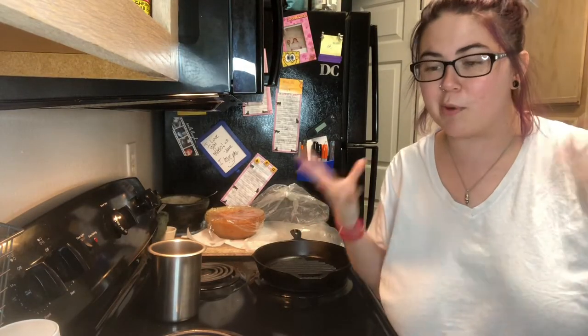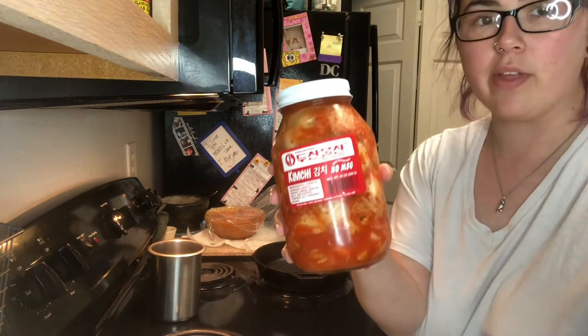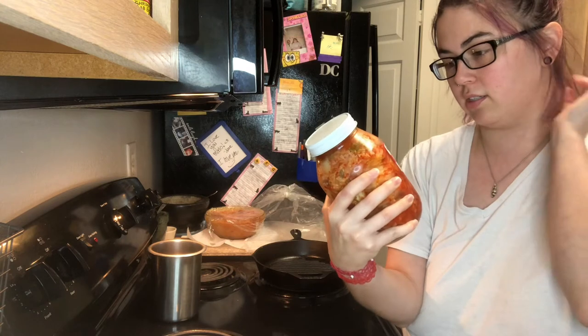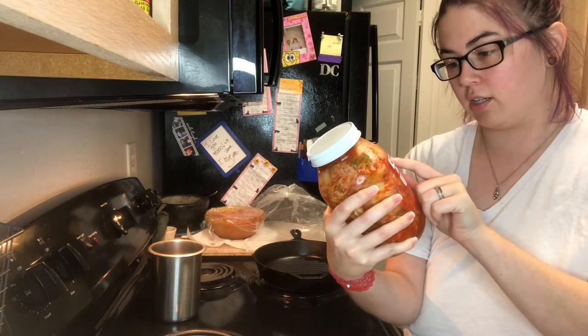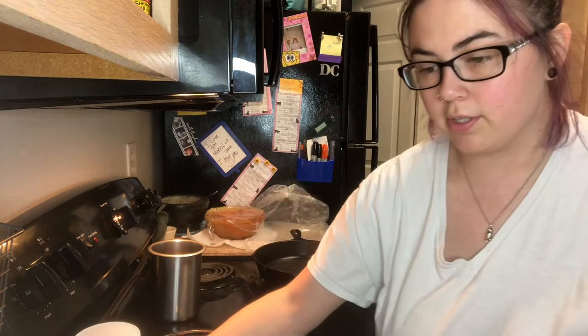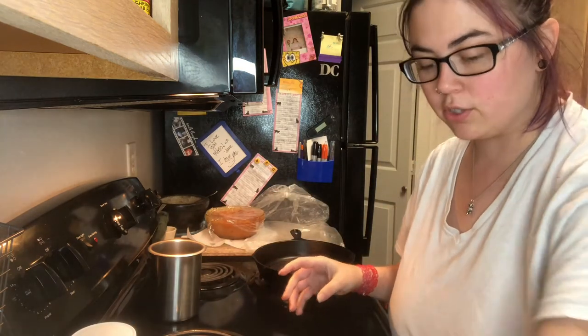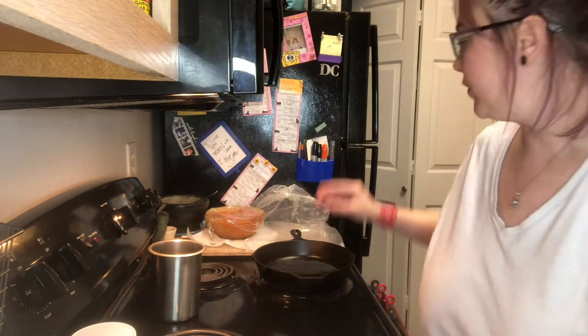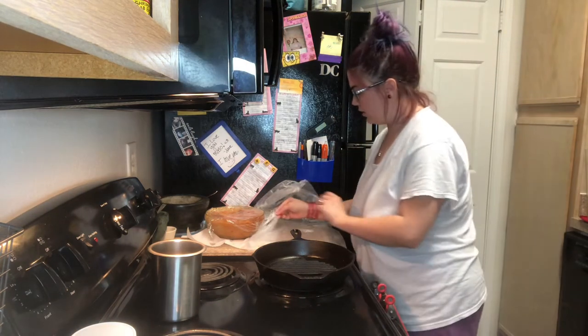Okay, guys, so the moment is here. I have my kimchi. This is one that I just got from H Mart. It is the one that says Du San Food. So I'm gonna use that one. And then I have cilantro here. I have some green onions that I'm gonna chop up in just a second. And then I just have the pork over here.